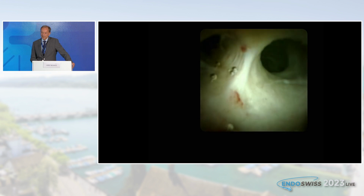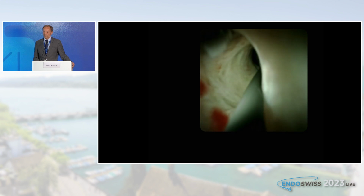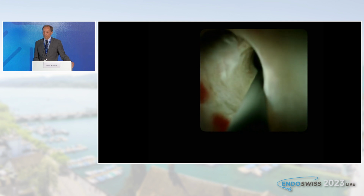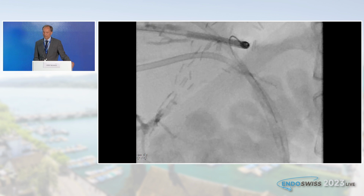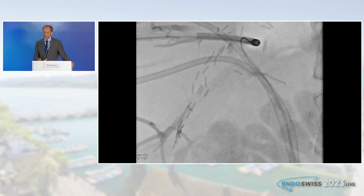and advance a wire under direct visual control in this very angulated stricture, and then in combination with fluoroscopy, you see the angulation here. The wire is now in the CBD, and then we can follow with dilatation, and finally we place 3 metal stents.